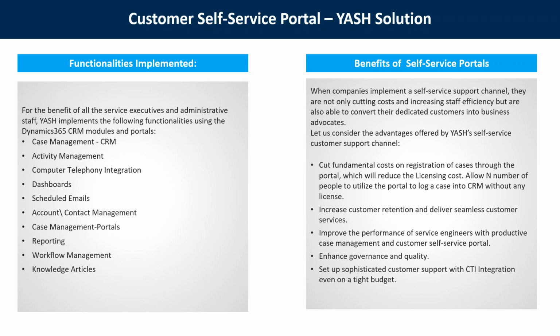We built knowledge articles which help a support executive agent work on similar cases very effectively, and that reduces the time and effort as well. So these are the very high level functionalities we implemented, and with this it became a complete suite of solutions for our customer, and that helps to address their issues.